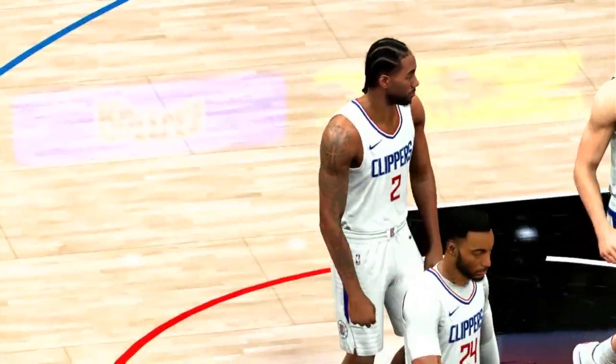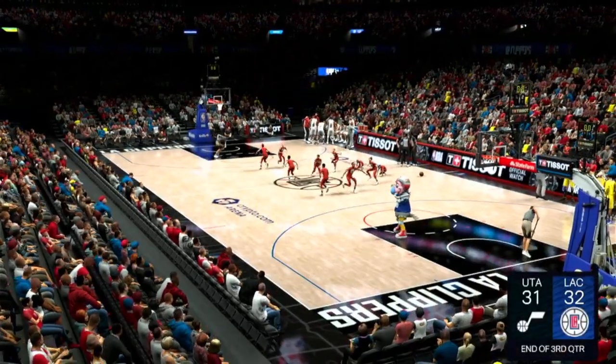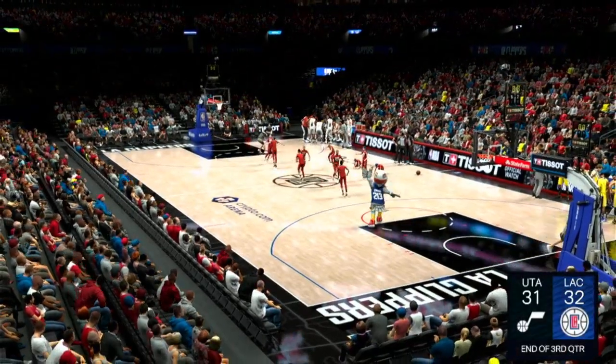Kawhi Leonard has been on display for the LA Clippers. He finishes with 9 points in the quarter. The D is having all sorts of problems with him. We'll get right back to the action when we return.